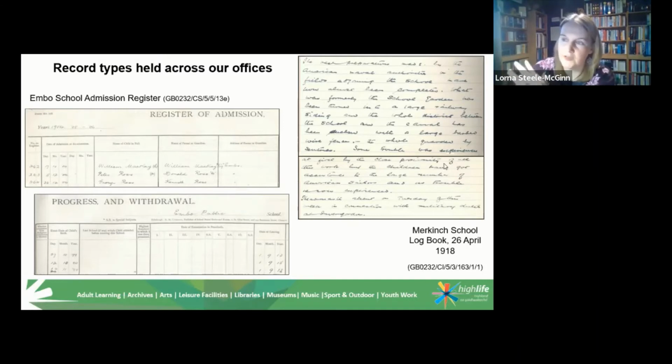So useful records. School admission registers are closed for 100 years. They have a 100-year closure period on them, which means we can currently see up to 1922. And the reason for that is that there is a lot of personal information in there. So there's the child's name, the parent's name, the address, the date of birth. All of that is to protect people who may still be alive.